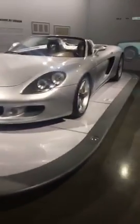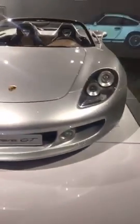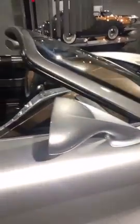So let's look at some really cool stuff here. This is Porsche's Supercar of the ages. And this looks like a beautiful concept, absolutely gorgeous. For the 21st century, a 5.5 liter V10, 558 horsepower, 205 miles per hour. It's a prototype from 2000 of a Carrera GT. So yes, this is a beautiful CGT prototype.